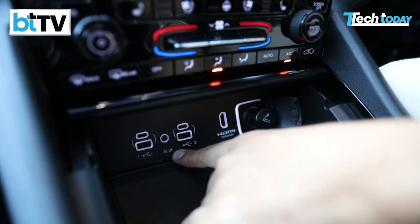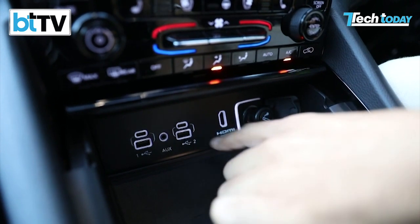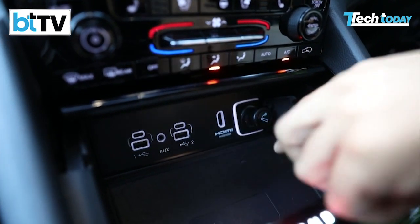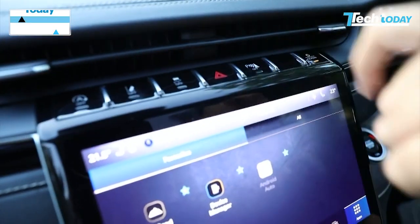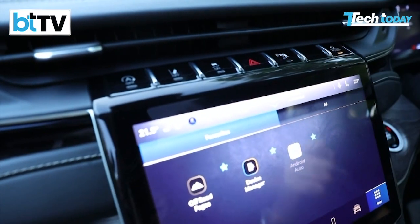There's also, well, USB sockets right here. You have an aux port, USB-A, USB-C sockets. And while a lot of the work can be done on this touchscreen infotainment system, what's good to see is that they've still kept all their hard touch buttons as well.